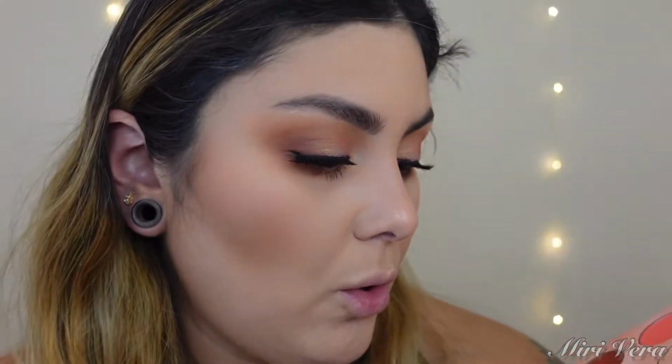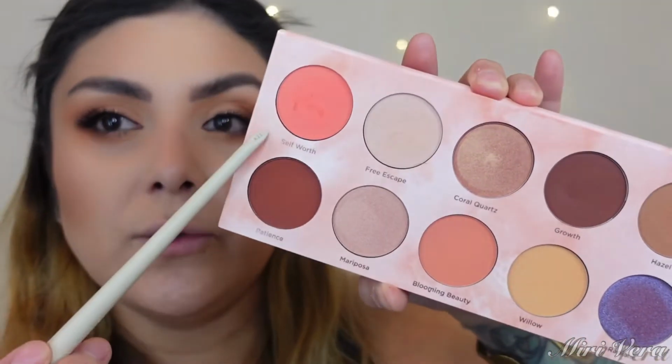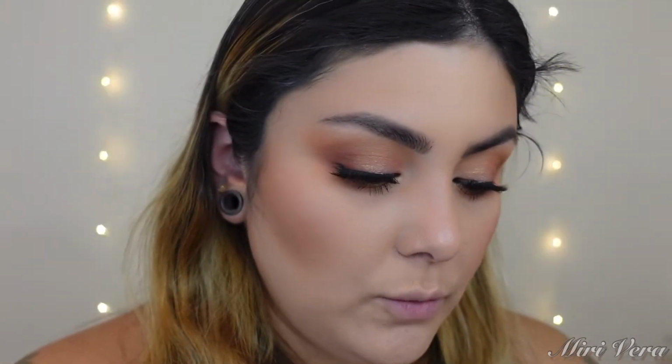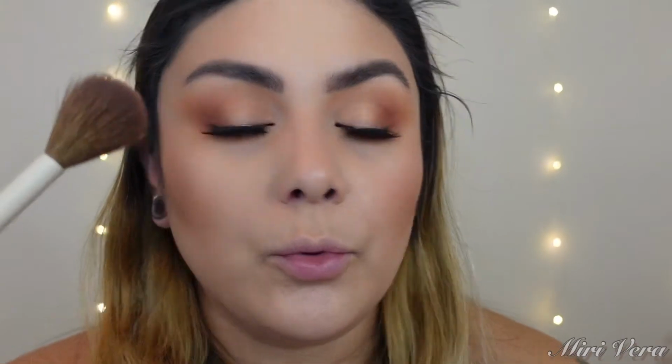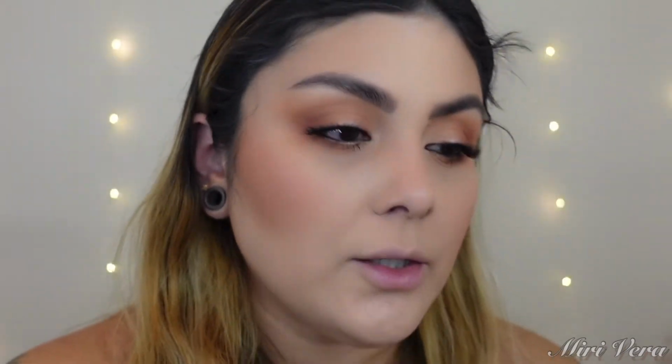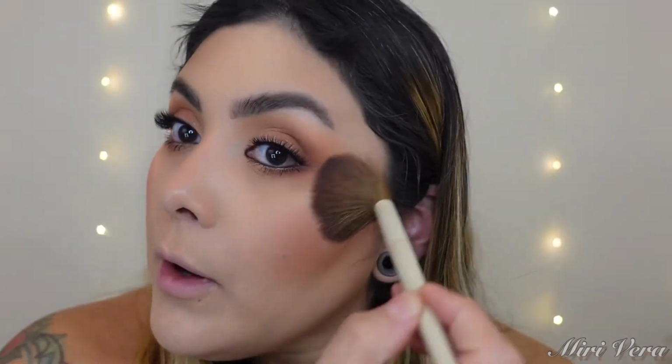Okay, now we're going to go in to blush. I think I'm going to go in with Blooming Beauty. This one's a little too coral for this eye look, so this one's more muted, and I think I'll go with that one as blush. I'm using a Morphe Ariel A22. It's a nice fluffy brush. Oh, that's beautiful as a blush. And I'm using this fluffy brush because that way I can build it up. This color is beautiful.